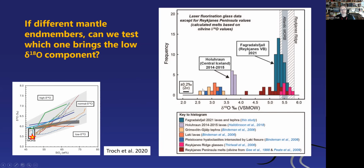And if it's really different mantle components, we thought we can test whether the mantle is one of the sources for the low delta 18O. This plot here is from Troch et al. This is to discuss low delta 18O magmas. So this is mantle, and these are the various trends that fractional crystallization will produce. So anything below mantle is really unusual and requires a special explanation. Our samples plot round about here for the mantle.